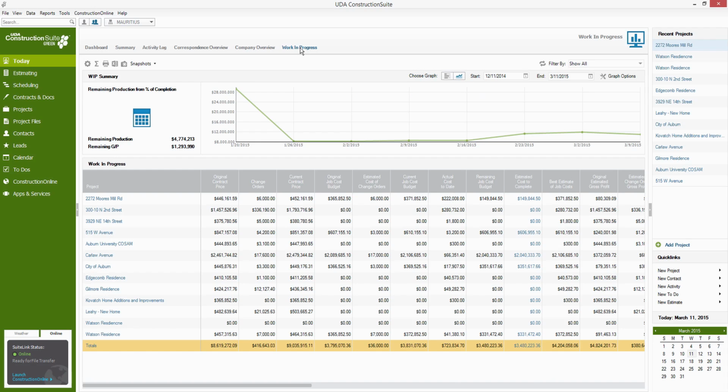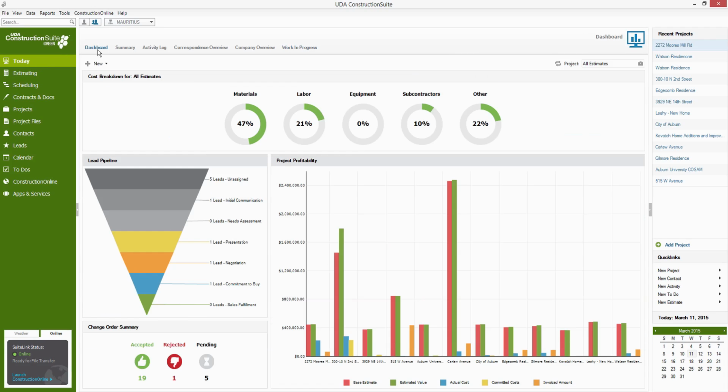Ian's going to show off our work in progress tool. So I'm just going to give you a sneak peek and then come back to the dashboard page. He's going to touch on that a little bit more as well.